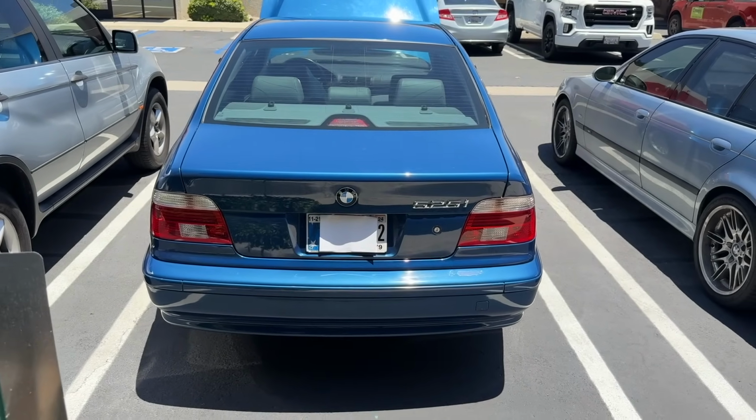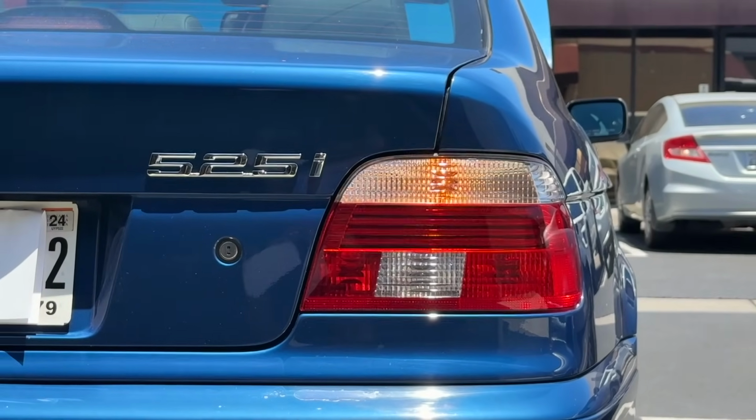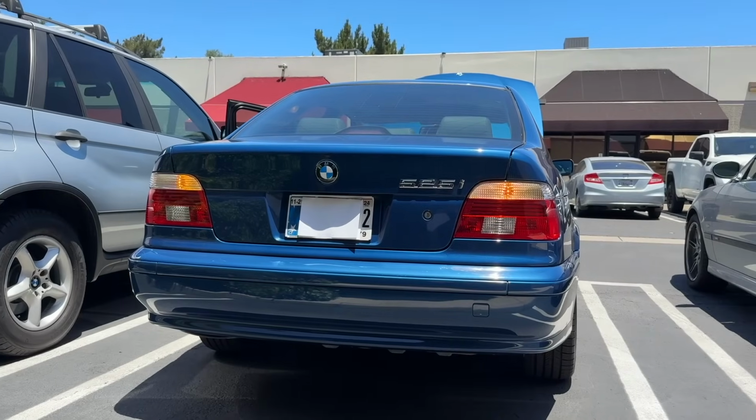Let me turn the hazards on and we'll see. It's pretty bright out here right now, but I think you can get a good idea. That is a nice amber or orange color in the bulb. It just looks fresh, looks the way it should. And obviously at the cost of just a few bulbs, that's a really cheap fix.